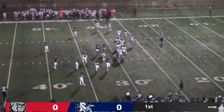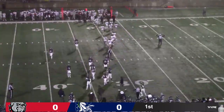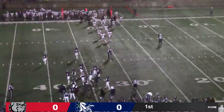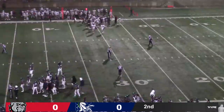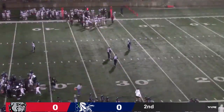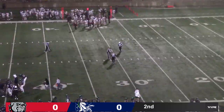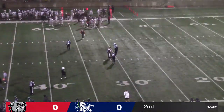That will be the final play of an eventful but still no score first quarter between the Bowie Bulldogs and the McNeil Mavericks. This is the Class 6A Division II portion of the Texas High School Football Playoffs. Again, you're watching the Class 6A Division II Bi-District Playoffs here on the NFHS Network.